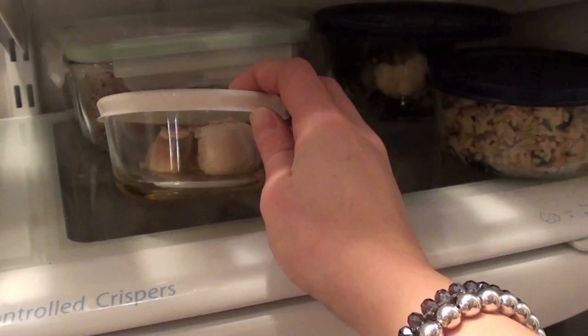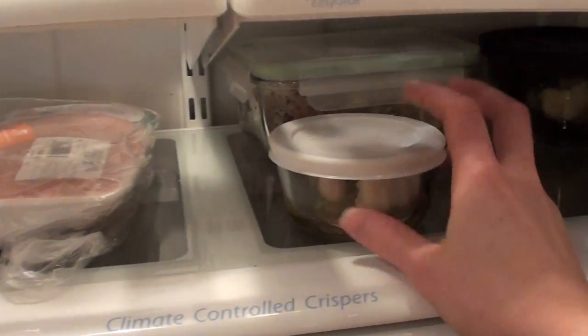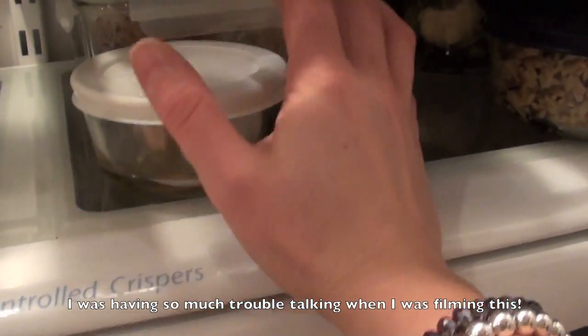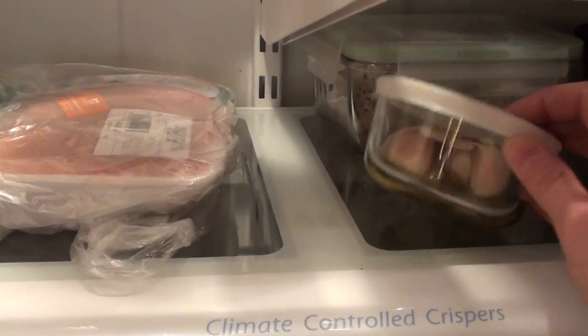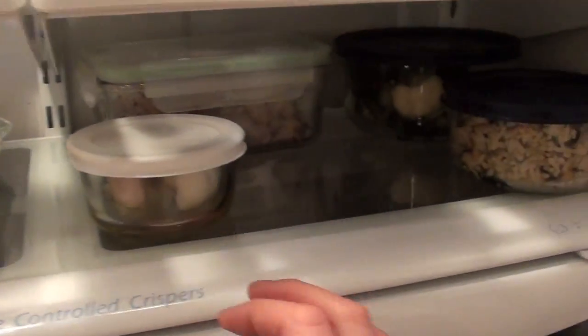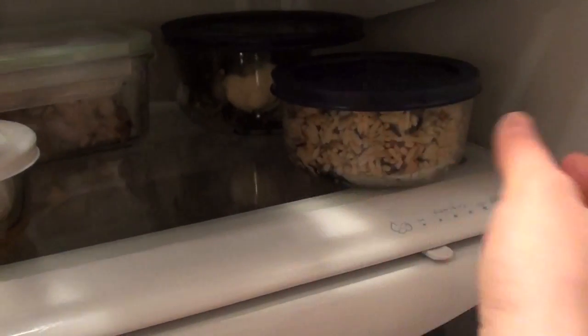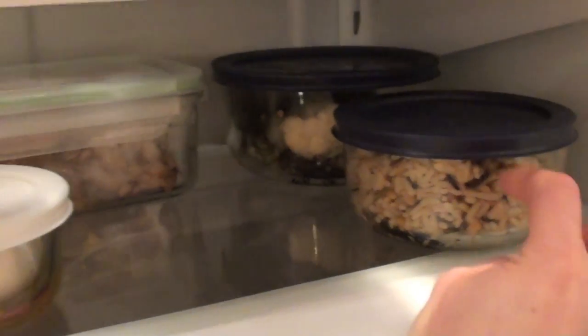That's a head of garlic that I'm going to use to make the marinade for the flank steak. That's leftover garlic from the chicken dinner. And I just put a little olive oil on the end because I did cut off the top so it was exposed. Otherwise, if it was just the cloves still in the paper, I would have left them out. And then those are roasted vegetables left over and leftover rice.